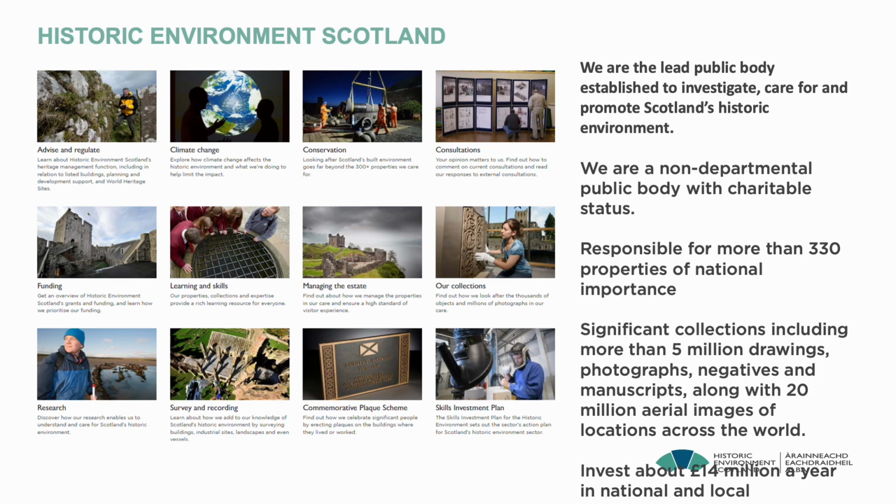There'll be other opportunities. So just in case you're not familiar with Historic Environment Scotland, we're the lead public body established to investigate, care for and promote Scotland's historic environment. So I'm going to be giving a little bit of background to the calculator before handing you over to Jim at JH Sustainability, who actually developed the calculator. So I'll just be giving you a little bit of context.